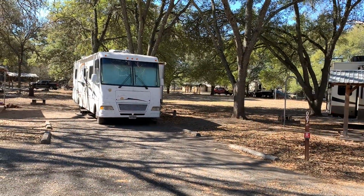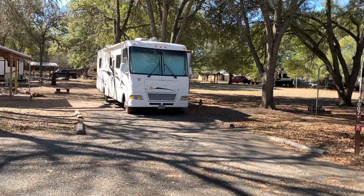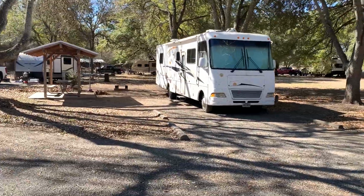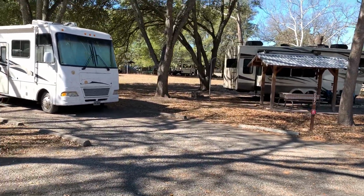Site 007 is a little bit larger site. You do have a tree in the rear of the site, but it is a longer site, so that site may in fact work for me.